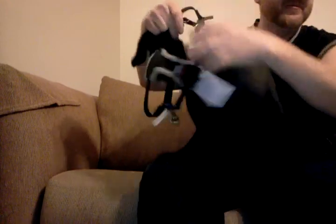All right, bud. You ready to go for a ride? All right, guys. This is how Ted goes for a ride, from start to finish. He's excited to go for a ride.